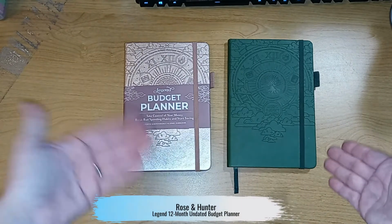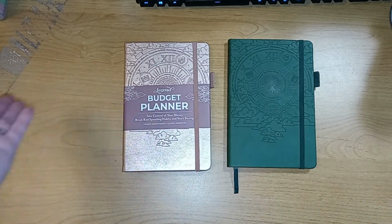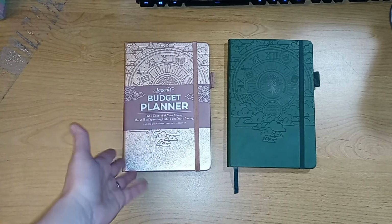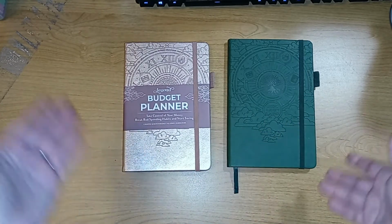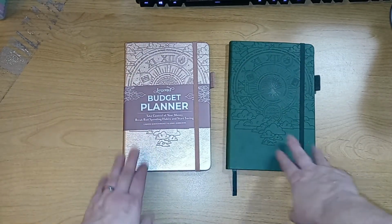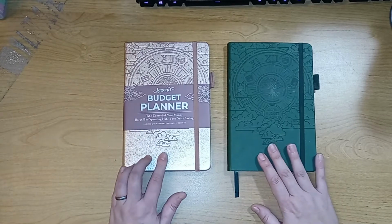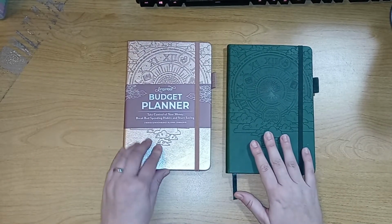So in this case, meet Rose and Hunter. Sorry, I couldn't do anything more original. Rose is rose gold color and Hunter is hunter green. So that's what you get. Rose and Hunter. These are the same kind of planner. These are both the Legend Budget Planner. These are 12-month undated planners in hardcover.